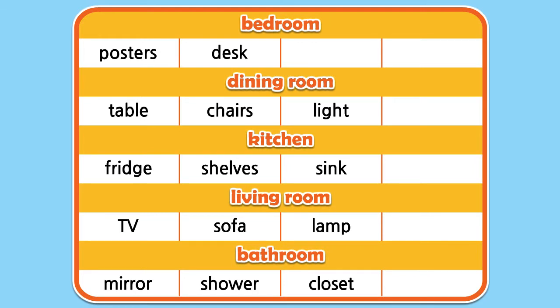Upstairs, downstairs, outside in the garden, there's a radio in the living room. In the kitchen, there's a fridge. Bathroom, dining room, there's a computer in the bedroom. Now tell me about where you live.